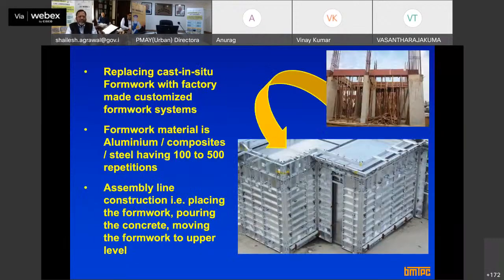So the tunnel formwork, we will take you through the virtual tour of the site, and I think the technology provider as well as the contractor, Mr. Malani, is also there. So if they want, they can also present in the last session about this. So here, what we are doing is we are making the customized formwork. This formwork is normally made either of aluminium or of steel, and this customized formwork is being placed over the reinforcement cage, and then the concreting is being done, and then in 1 or 2 days you remove this formwork and take it to the next floor.